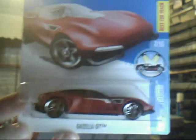Next we have Gazella GT, new for 2016. So it goes to show you the age on these, but like I say, it's always nice to get hold of ones that you missed out on. Next we have Z-Rod. I've always seen this one and said, oh, I like that, put it to one side, but then found a load more and thought, it's not as nice as I thought. But now I do have one.